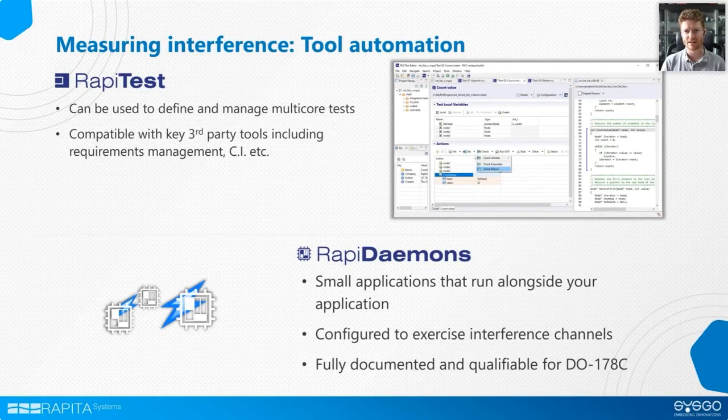RapiDaemons, as I mentioned, are the interference generating tools. They are small pieces of code that have been fine-tuned in order to generate the maximum possible interference per instruction executed. So they effectively represent the worst possible case of interference, and they are carefully tuned to both the particular interference channels, such as cache or main memory access, as well as the particular SoC or processor being used. And finally, because we are in the business of helping customers certify the software, the RapiDaemons are qualifiable, as is the RVS tool suite.